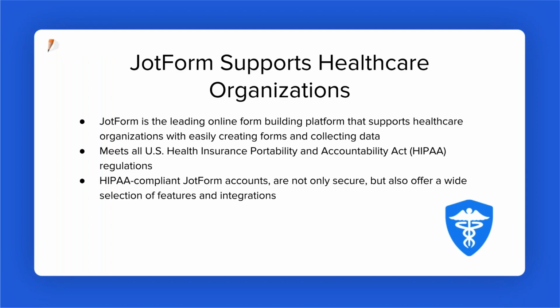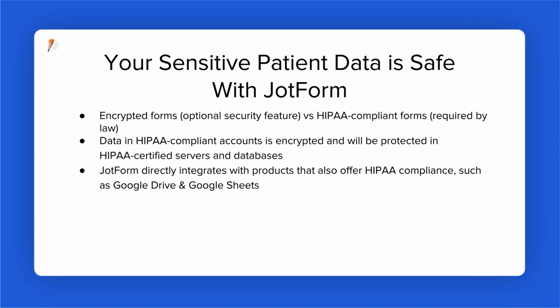So Jotform is the leading online form building platform that supports healthcare organizations with easily creating forms and collecting data. We meet all of the HIPAA regulations, and we also have HIPAA compliant Jotform accounts, which are not only secure, but also offer a wide selection of features and integrations to choose from. Your sensitive patient data is safe with Jotform.